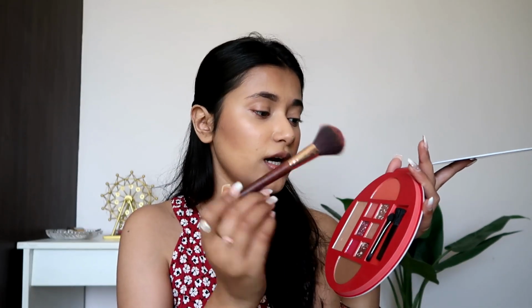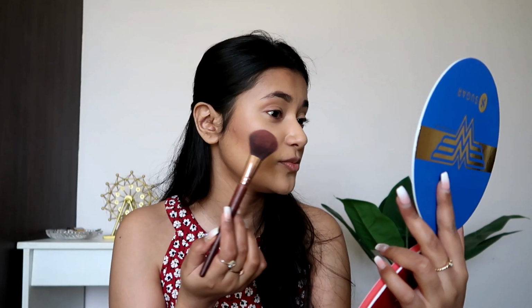Ooh. On another blush brush, let's try the other blush color. I think I like this better. It's on the peachy corally side, and I am all about that shade at the moment. Ooh, this is so pretty, but again super pigmented. Everything so far is looking nice. The only thing is you have to be careful. I mean, this is too much, too pigmented, so just be careful, that's all.